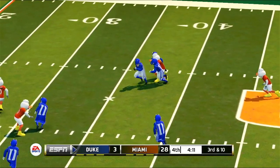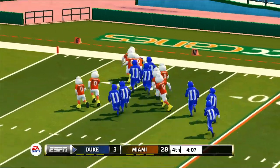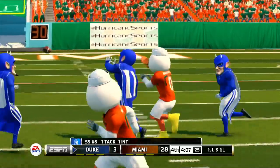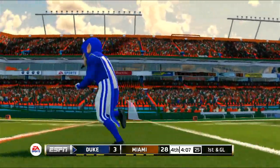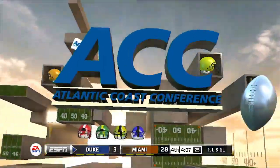Throws into a crowd, and this one's going the other way. Interception. Room around the corner. The 10. He's taken down at the 8. Yeah, a mistake like this by a quarterback, even with a big lead, is not going to make the head coach happy. When he walks over to the sideline, he's going to feel the wrath of his head coach and offensive coordinator for throwing that ball into coverage.